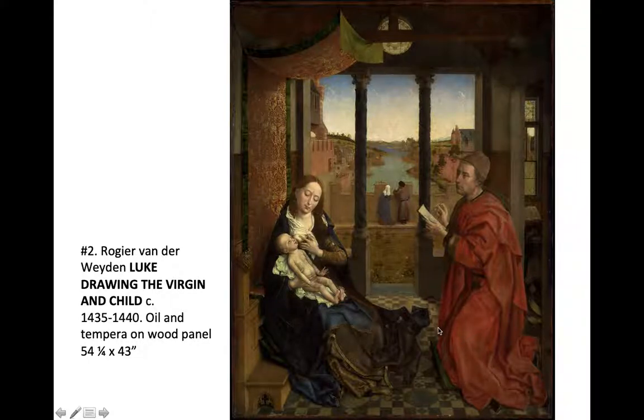Here's another that Van der Weyden did. This is Saint Luke Drawing the Virgin and Child. Remember, St. Luke was the patron saint of artists. And here he's doing a preparatory drawing for a painting of the Virgin and Child. It was said that he was the only one to have painted them while Mary was actually alive.